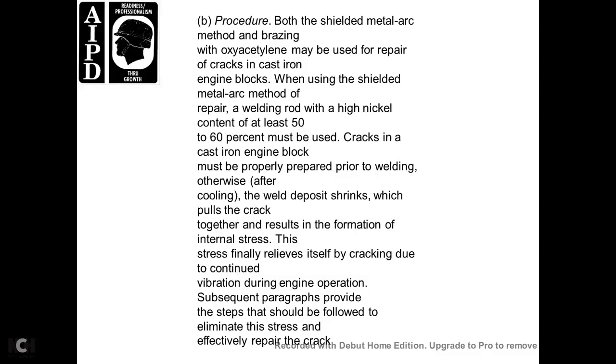Procedure: both the shielded metal arc welding method and brazing with acetylene may be used for the repair of cracks in cast iron engine blocks. When used for shielded metal arc repair, a welding rod with a high nickel content of at least 50-60% must be used. Cracks in the cast iron engine block must be properly prepared prior to welding. Otherwise, after cooling, the weld deposit shrinks and pulls the crack together, resulting in the formation of internal stress. The stress finally relieves itself by cracking due to continued vibration during engine operation. Subsequent paragraphs provide the steps that should be followed to eliminate the stress and make an effective repair of the crack.